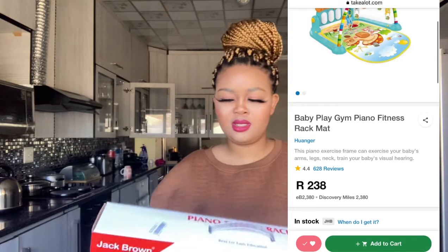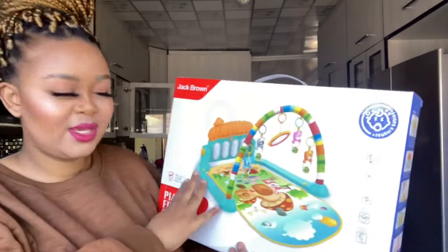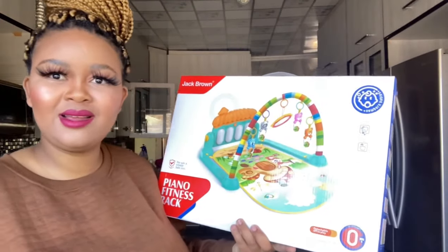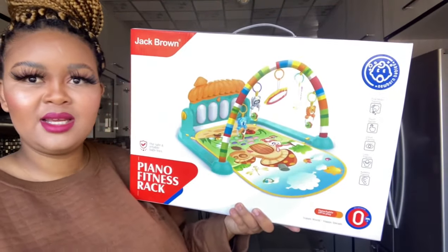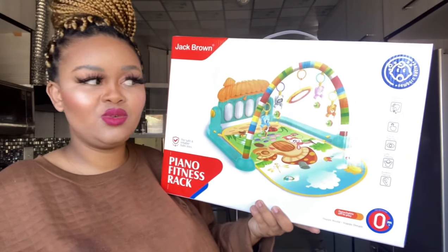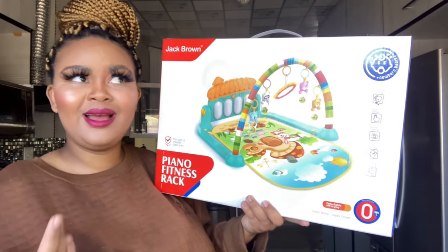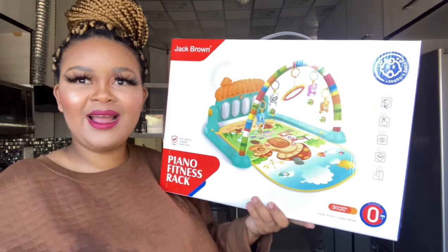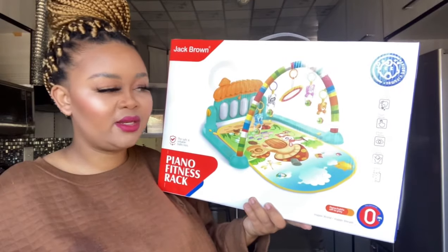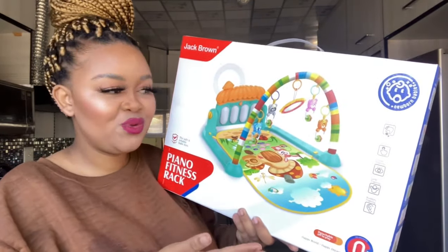It's from Takealot. So I'm going to be unboxing it. As you can see, he's going to lie on it and play, because I can't while I'm busy. So I figured, voila. He cries when it's too quiet, so it also has a piano, you can play some music.